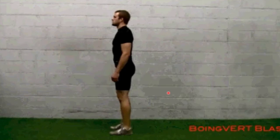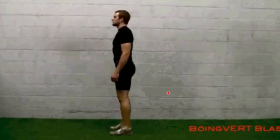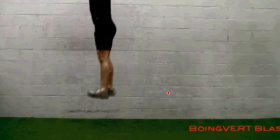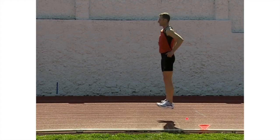So this is just a basic counter movement jump and then sticking that landing. So we're doing two things here. We're trying to improve our ability to power ourselves off the ground, so it's our ability to produce as much force as possible into the ground to get as high as we can, and then how well we can stick the landing and absorb that force effectively.